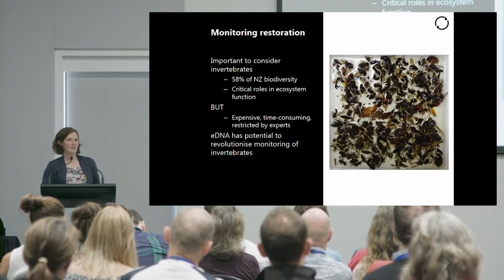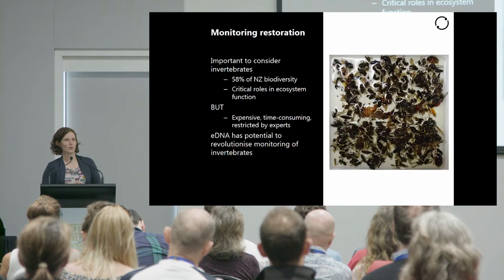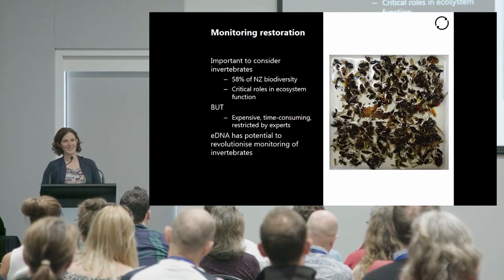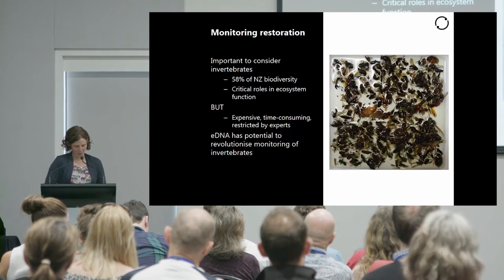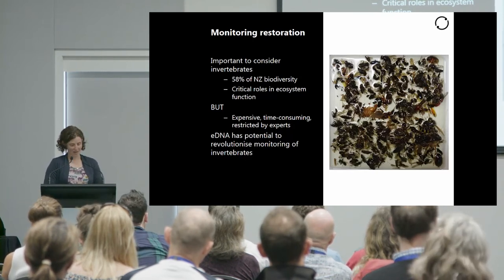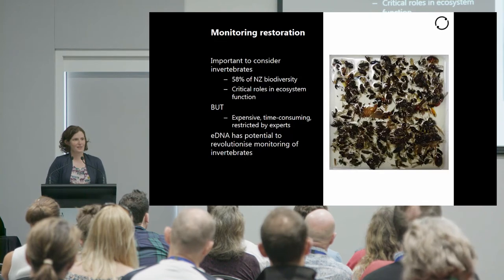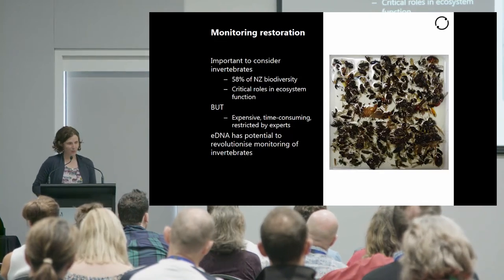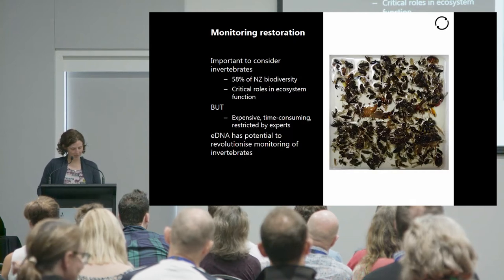So, for example, in Europe, if you found a carabid beetle, you could go to a key and key it out to species. That just hardly exists in New Zealand, though they are working on the fauna keys, which are great. But we just don't have the expertise that overseas does. So that really limits us in what we can do with invertebrates at the moment in New Zealand.